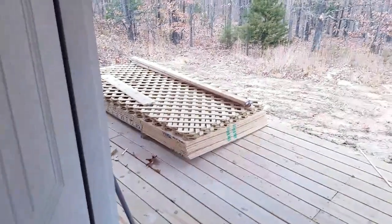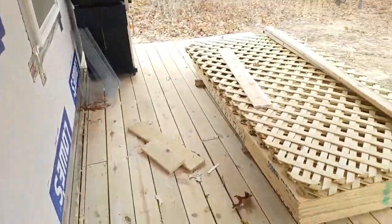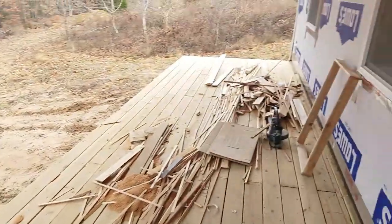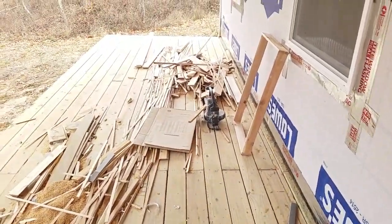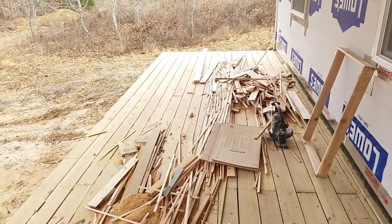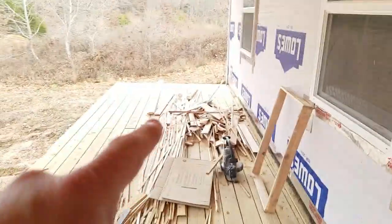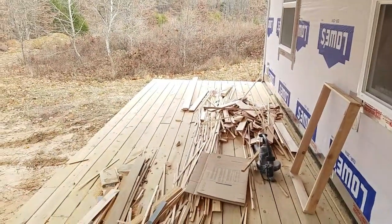Let's see, back deck. Got it all clean. Got all the stuff off of it. All the tools are gone. What's left over is all this scrap, and I'm not going to move this scrap just to move it back. So what I'm going to do is take a couple of those cardboard boxes and stack it out here and then put all this scrap in it, because I can burn all this stuff.